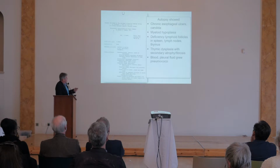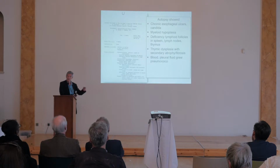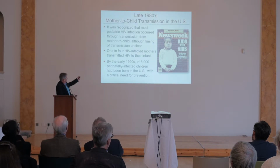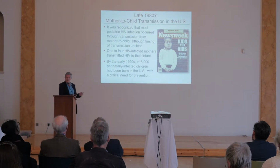And what did the child have at autopsy? Lots of complications, immunological and infectious complications of an underlying immunodeficiency. HIV gets into your lymphocytes. If your lymphocytes don't work, this is the end result, okay? So this was one of the first pediatric cases described. And this is a slide from Newsweek talking about kids with AIDS. And then they said 1 in 4 infants are infected, but they didn't know when and how the transmission occurs.